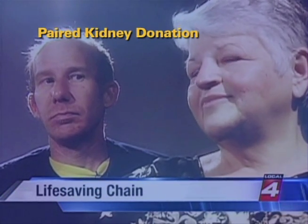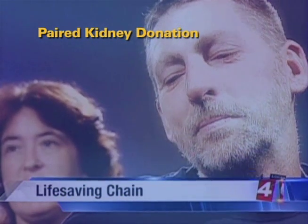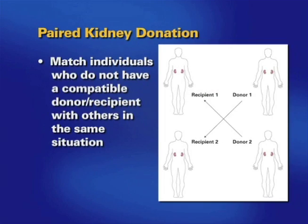Often, a patient who needs a kidney has a family member or a friend willing to donate one of his or her kidneys, but it cannot be done due to tissue or blood type incompatibilities. Paired donation seeks to match individuals who do not have a compatible donor or recipient with others in the same situation. If you and your intended donor do not match by either blood type or cross-match, you may benefit from the paired donation program.